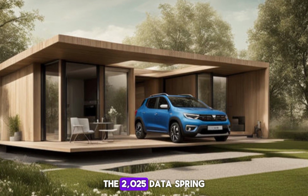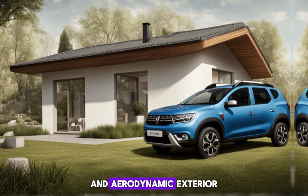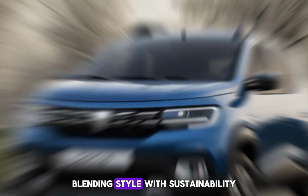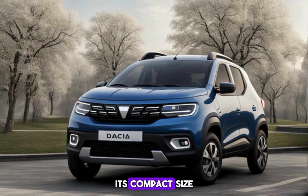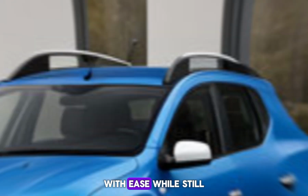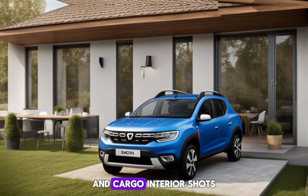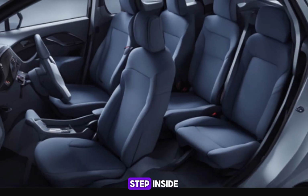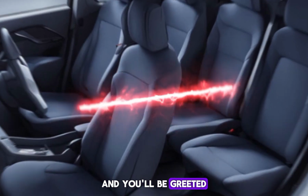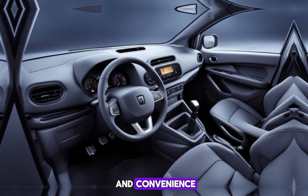The 2025 Dacia Spring boasts a contemporary and aerodynamic exterior, blending style with sustainability. Its compact size makes it perfect for navigating urban streets with ease, while still offering ample interior space for passengers and cargo. Interior shots: step inside, and you'll be greeted by a thoughtfully designed interior that prioritizes comfort and convenience.